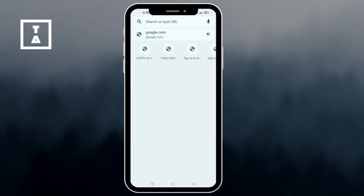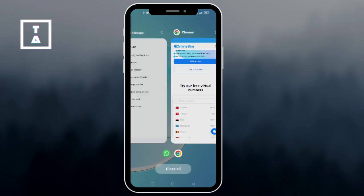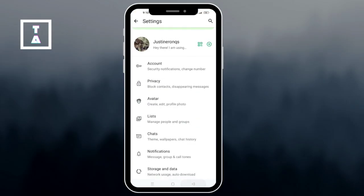Next, you can also use a temporary or virtual number. Services like Google Voice, TextNow, or similar apps can provide a number. Enter that number in WhatsApp and verify with the code.